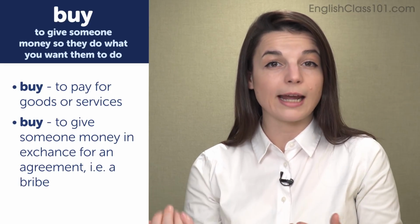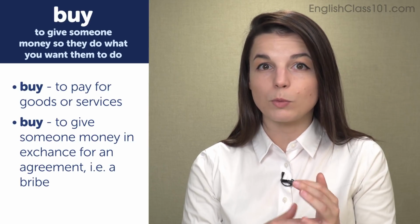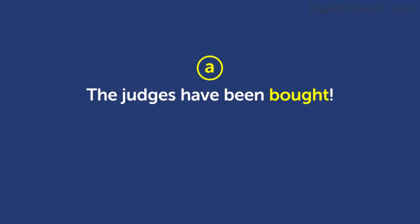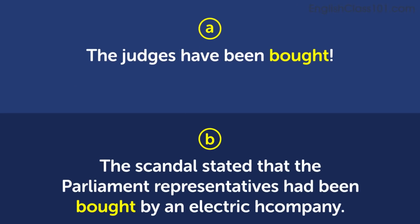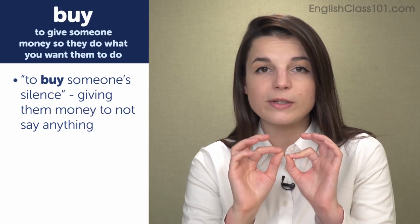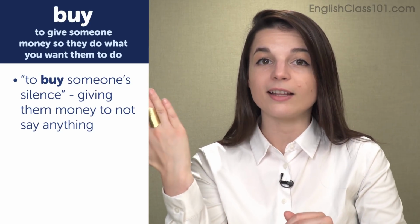So we can understand this meaning of the verb buy as bribing someone. We can think of it the same way, to bribe someone for something. Examples: the judges have been bought. The scandal stated that the parliament representatives had been bought by an electric company. You might also hear it as to buy someone's silence. That's specifically you're giving them money to not say anything.